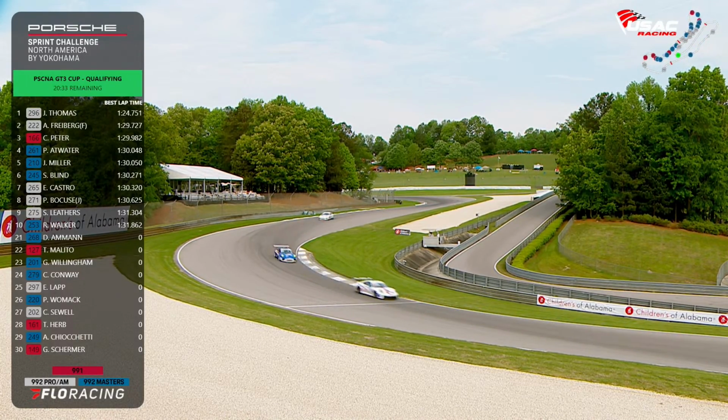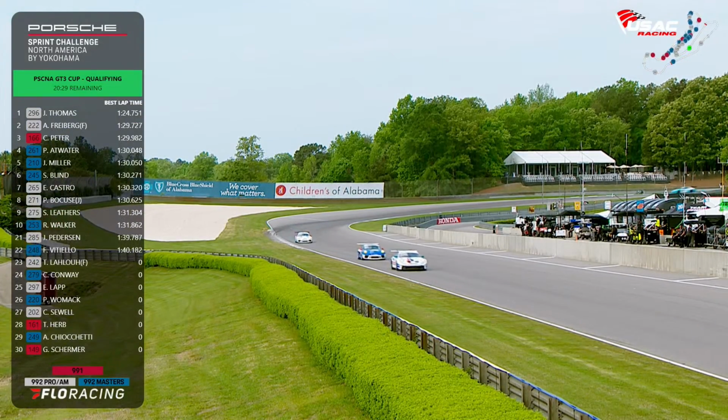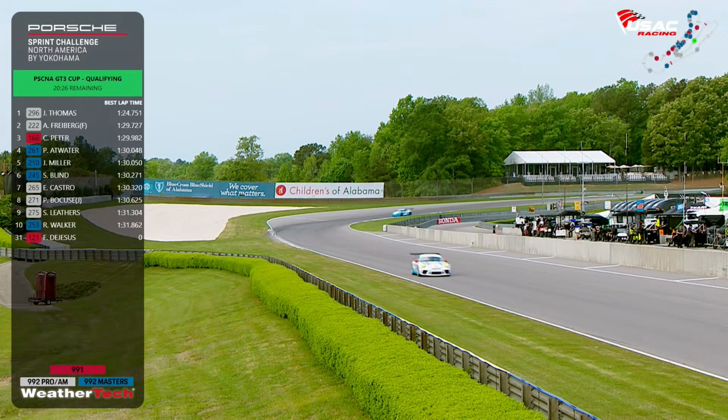Let's go through a quick rundown of what class is what. The Pro-Am class for the 992s are black, with black numbers on the plates and black wing end plates.